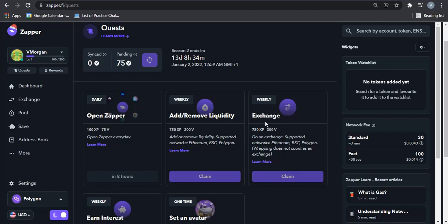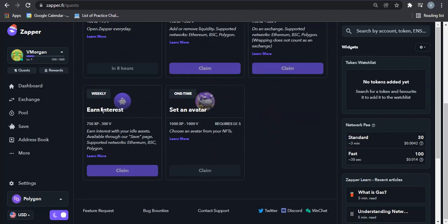So this week too, you can also exchange. All you just need to do is carry out an exchange, change from maybe Matic to USDT, USDC or whatsoever, and then you earn 300 votes. Sweet, right? In addition, you can use their save page. This is save here. You can use their save page weekly, and then you would earn 300 votes weekly. And the last one is for you to set an avatar.